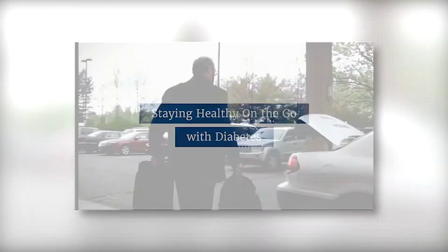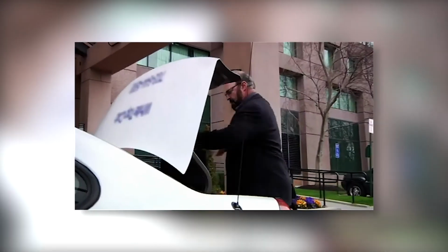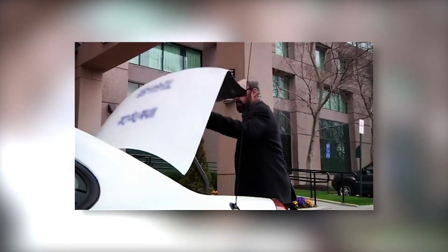My job requires that I travel quite a bit. I do about 100,000 miles a year. It's tempting sometimes on the road to decide that the rules at home that we all follow with good diabetes practice don't really apply anymore. You start eating things that you normally wouldn't eat at home, and you eat them in quantities that you wouldn't normally eat.